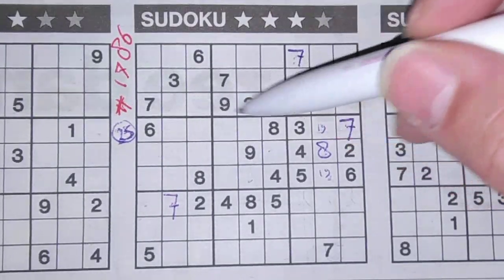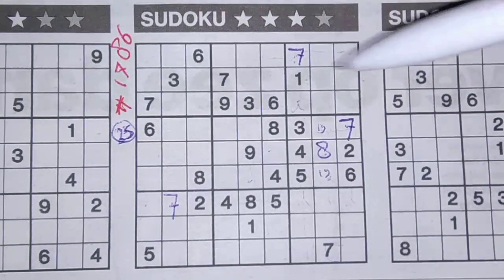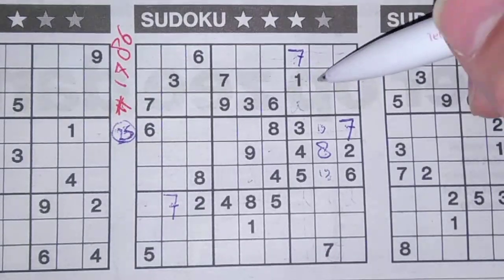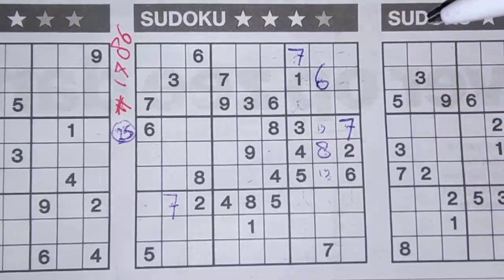The 6 in the third row, the 6 in the first row, so in the row between, the second row, the only two places for the 6 should be here. Oh, there we see a 6, no 6 there. 6 should be there.